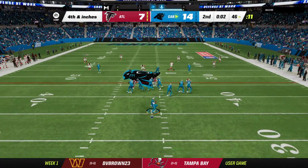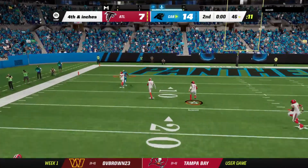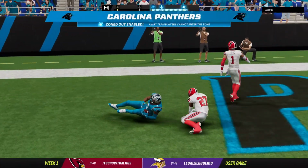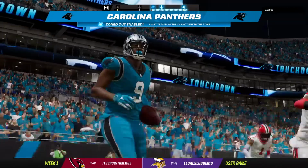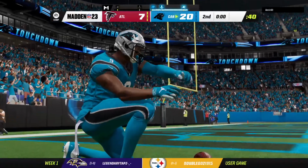A final shot before the break. Fields trying to lay one up deep. And he's in for the touchdown on the final play of the first half. The prayer is answered. How did they get that done?